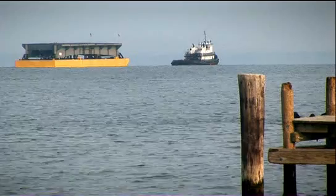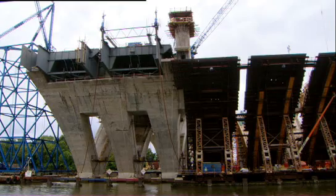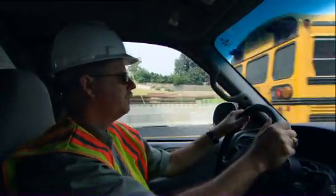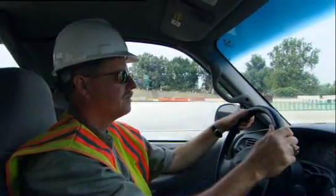As the barge heads out to face the open water, back in Washington, a worrying problem has emerged concerning some of the welds on the bascule girders. Jim Ruddle, the construction manager for the whole project, has just returned from a crisis meeting.